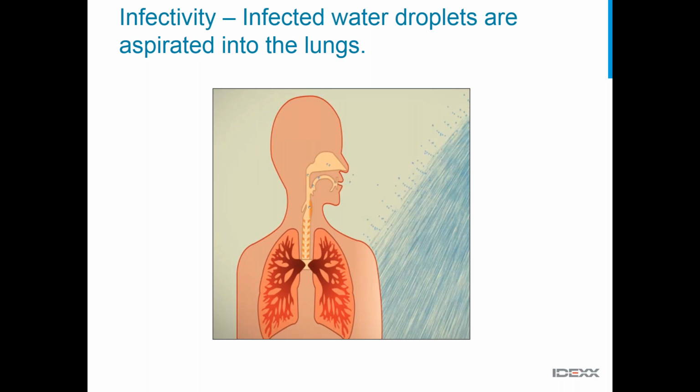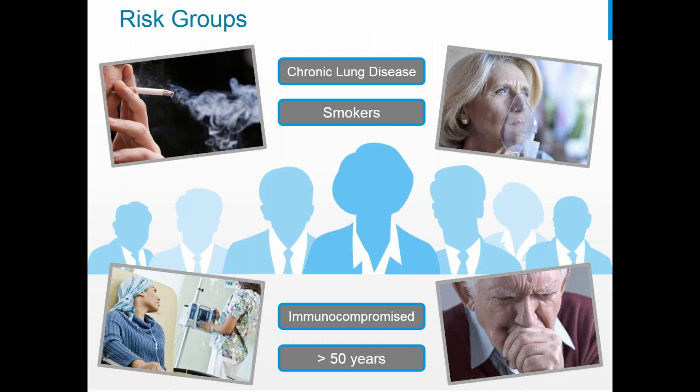And for that reason, there are certain risk groups that are higher at risk for Legionnaire's disease. People who have chronic lung disease or are smokers, immunocompromised people, or elderly people are all at higher risk, and it's precisely for that reason. It's because of the mechanism of how Legionnaire's disease is contracted. Now, that is one risk factor, the susceptibility of the patient.